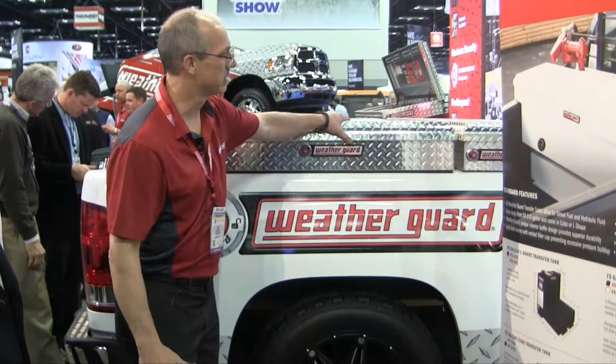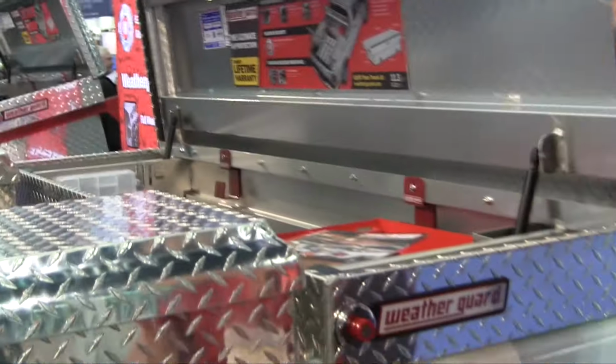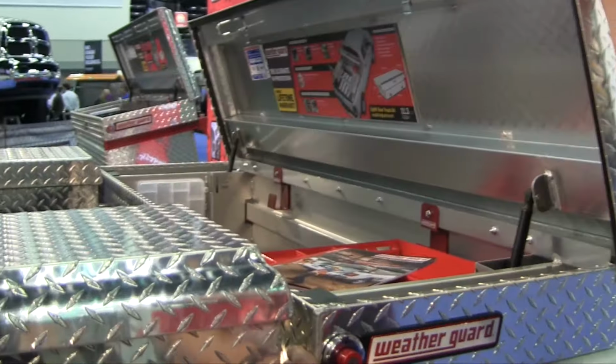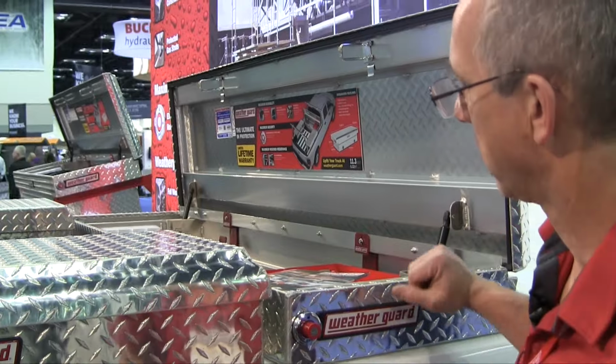We'll start off with our high-end toolboxes. This is the Welcome brand. We want to pull right in here. These are high-end toolboxes you're all familiar with. This is a standard 127. This is contractor-grade, professional-grade toolboxes. We've been selling these for almost 50 years like this.